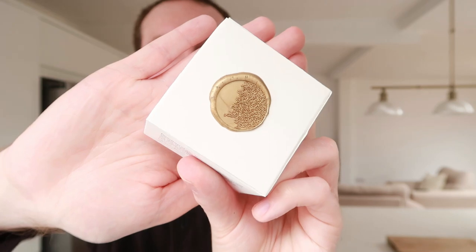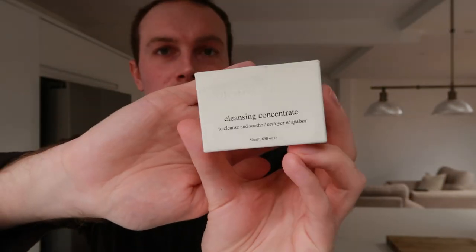And speaking of cleansing balms, we have got the Iconic Cleansing Concentrate. I've tried this before and it's unbelievable. It really is absolutely fantastic. It's all about that whole experience for me, especially with a cleansing balm anyway. So this just delivers and it takes off everything. But just look at the packaging. It's honestly so, so special.